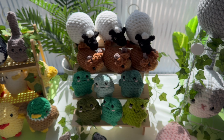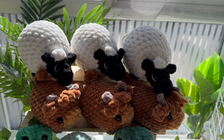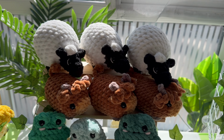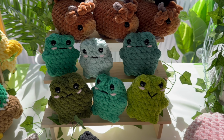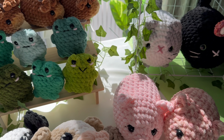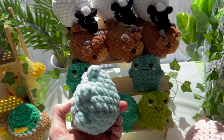This is a little bit of a mix and match kind of stand, I guess. These are all £8 each, or 2 for 15. So we have the sheep at the top. This is a free pattern, but I paid for the PDF because you can do it very quickly, so I'm going to move the camera. We've got the 3 Highland cows and then lots of frogs.